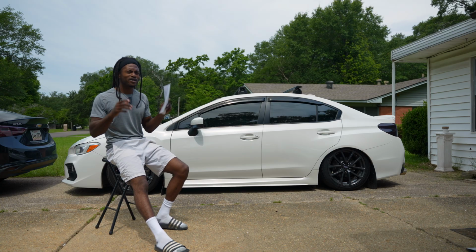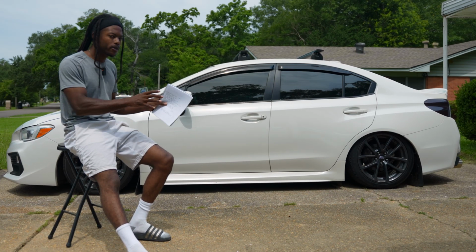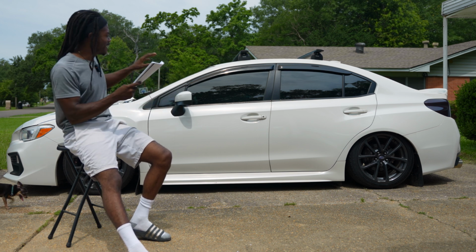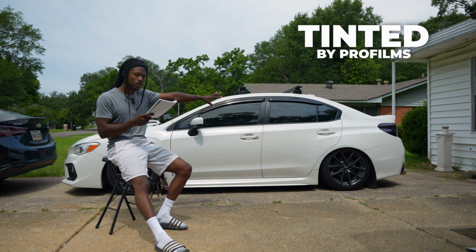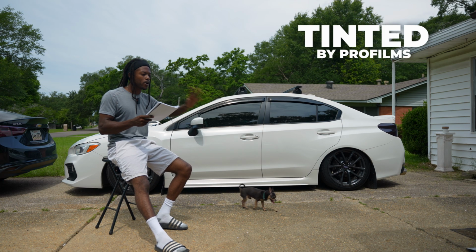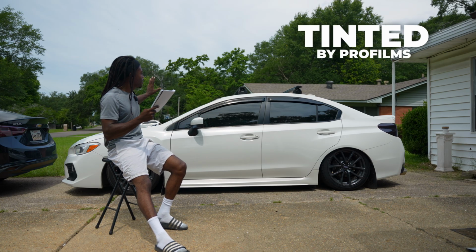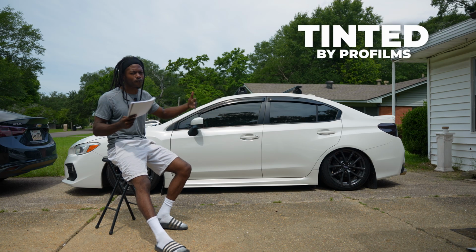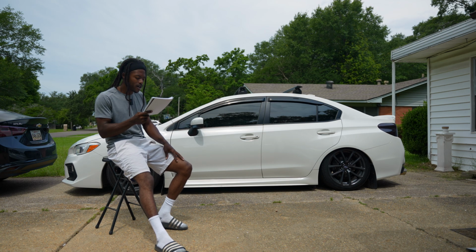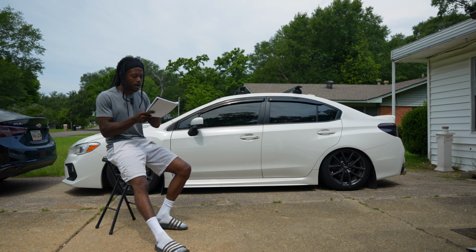Now we're going to be talking about some of the extra stuff that came on the car, or that I was given for the vehicle. My tint and my taillight smoke was actually done by the guys over at PROFILMS. I know the owner of PROFILMS. We went to school together and everything. So I got my tint and my taillight smoke for like 40 bucks, even though it does not cost that if you guys go to PROFILMS to get this done. So that was kind of a handout that I didn't list in this breakdown.